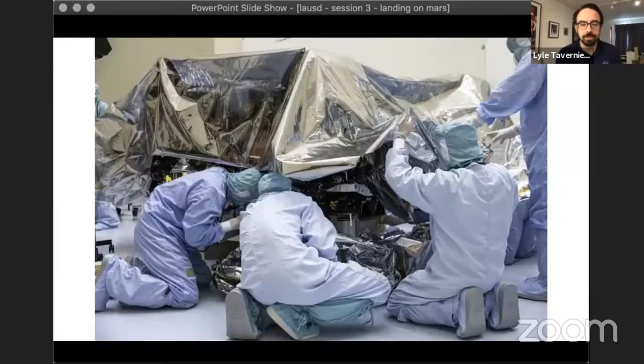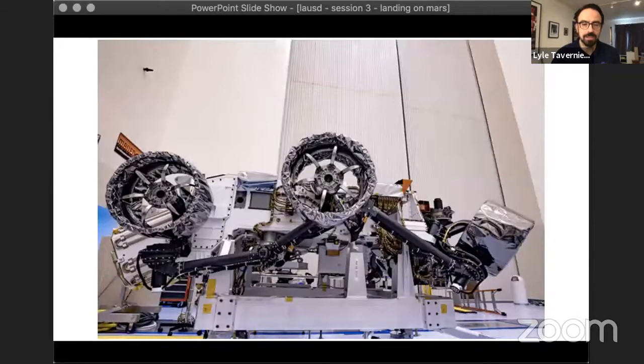Once it gets to Florida, you can see the engineers here are unwrapping it to make sure that it arrives safely. So that silver blanket that you saw we put around it to protect it has to come off once it's in Florida. And once it has its protective wrapping taken off, you can see it looks a little bit like this. We keep wrapping on the wheels because the wheels have to be extra, extra clean. But this is what it looks like. So we do a lot of work to make sure that it gets to Florida safely.